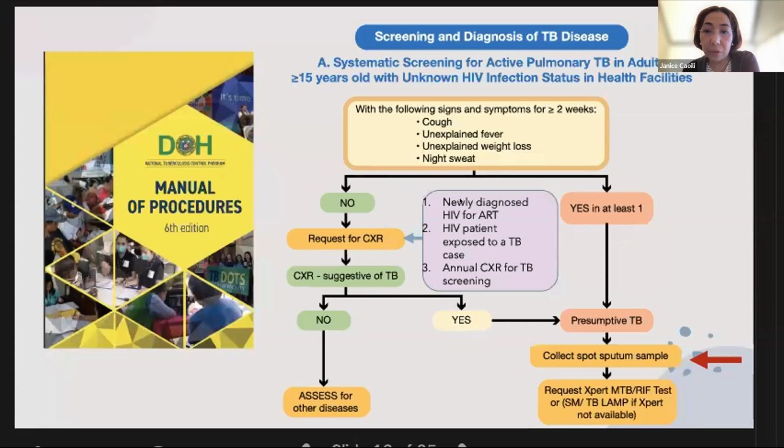So we do this chest X-ray as part of our screening. Okay, so later on, we will discuss how to diagnose. But in this algorithm, please note that the test that we do already in the Philippines, hindi na siya sputum smear microscopy, no? We actually advocate use of rapid molecular TB tests like Xpert MTB-RIF. And if Xpert is not available in your facility, we also have other molecular tests like TB LAMP, no? But Xpert is actually the platform that is widely used in the Philippines.